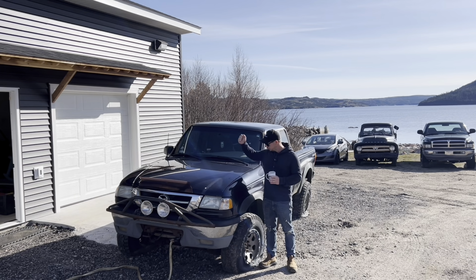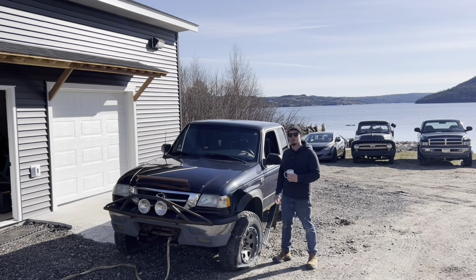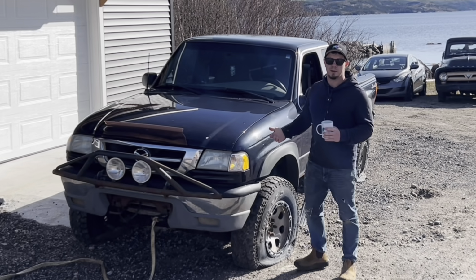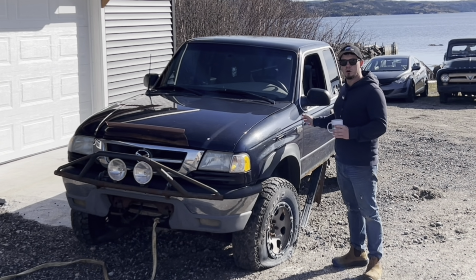So let's start with this right here. This was actually my first truck. I owned this for a long time and I ended up selling it. Long story short, I bought it back. I had my bit of fun with it. It hasn't ran in 2 years. It currently don't run. It's getting ready to go for scrap.